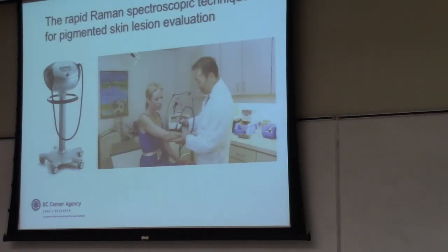So our group was able to develop this rapid Raman spectroscopy technology, which has already been commercialized. As you can see here, this is the end product of the rapid Raman spectroscopy technology, which we call the Verisante Aura system. It has already been commercialized and is available in Canada and in Europe, and it's going to the US market as well.